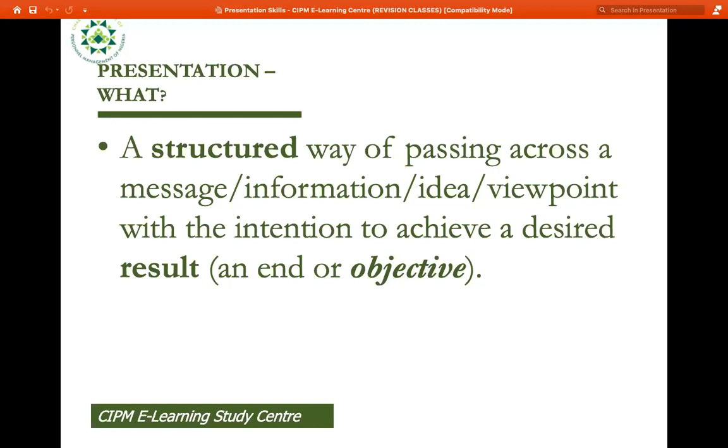The first thing I want you to understand is what presentation is. What makes it differentiated from all kinds of other communication? The first thing you must understand in presentation is that it is a structured way of passing across message, information, idea, or viewpoint. Your intent is to achieve a desired result. So critical in terms of presentation is that you must know that it is structured and it is with the hope of achieving a result at the end. So it is objective focused. It's not just a ramble, gisting.